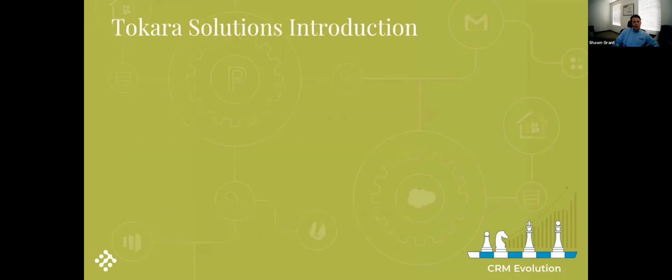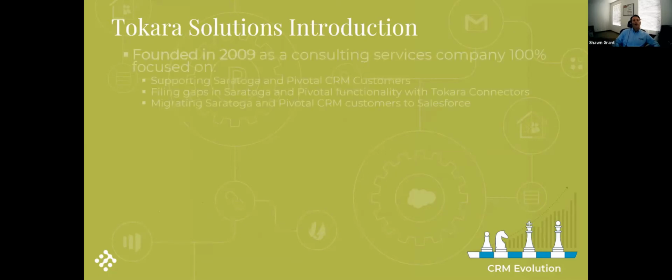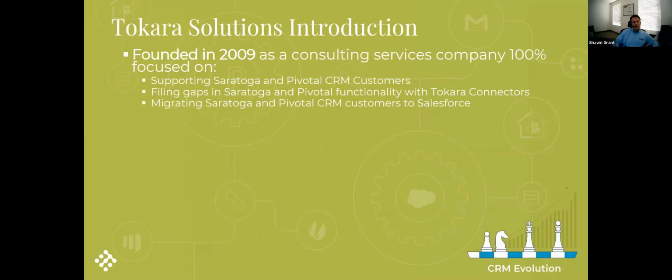So to give you a quick intro on Tokara Solutions, who we are and really what we do. I left, at the time it was CDC Software, back in October 2009, and started Tokara Solutions with really the idea that we would focus on Saratoga CRM and Pivotal CRM customers. And that would be in the form of consulting services, support, and building products, what we call connectors, really filling the gaps in functionality for Saratoga and Pivotal.